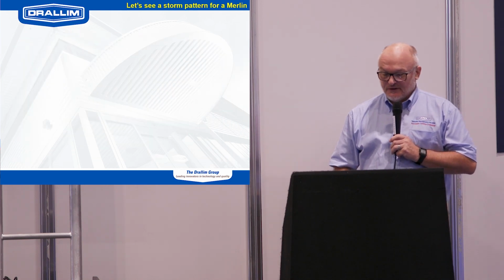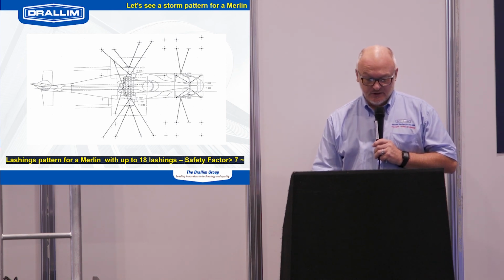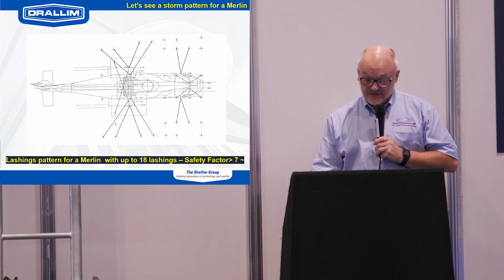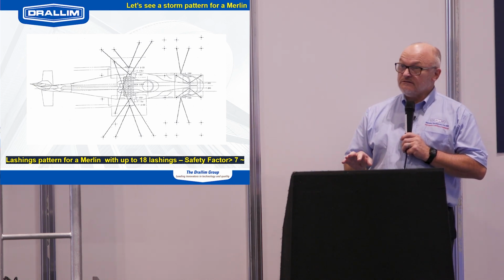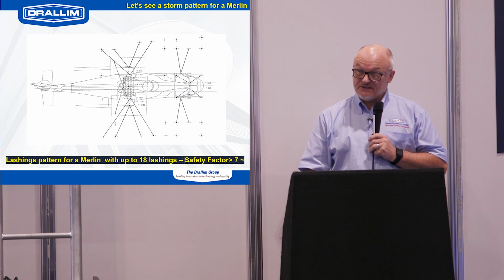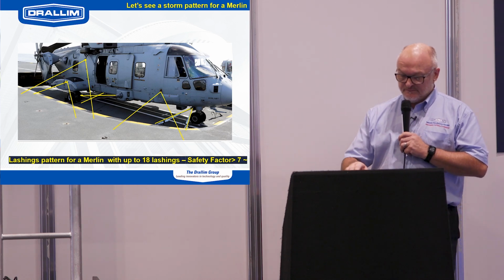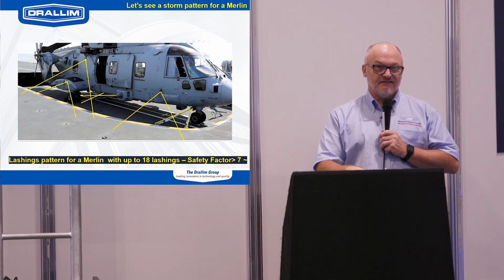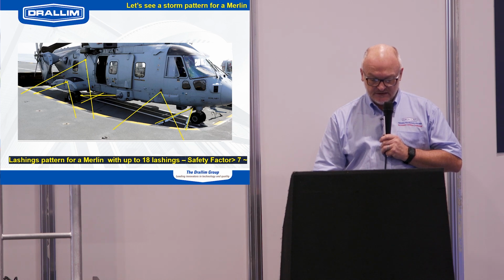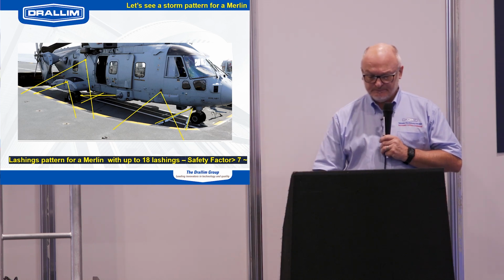But let's have a look at a few other aircraft that we've got some data for and some pictures. Here's a storm pattern for a Merlin, so that's a pretty large aircraft. That picture's quite difficult to interpret, but it shows in fact 18 lashings total in a storm condition, and that safety factor's sort of 7+. Now that's not necessarily what they always do, but that's what it shows. We've actually taken a picture of one here and drawn these on because this shows the full extent. We've never seen one lashed to the full extent, to be honest, but you can see here there's 2, 4, 6, 8, and then under here that shows 2 more, but they go underneath either way, so there's only 1 each side. So that makes 9 each side.